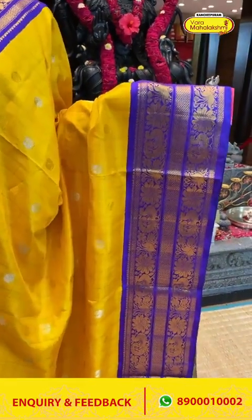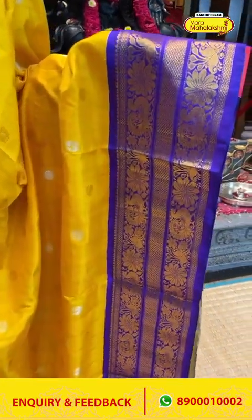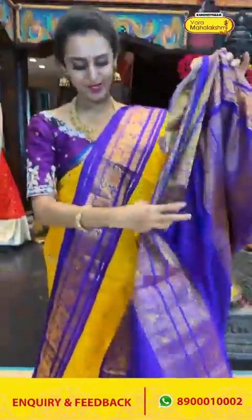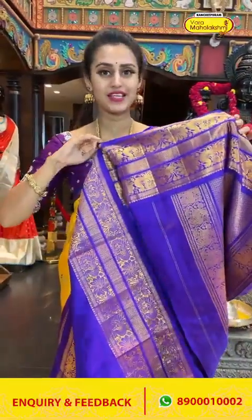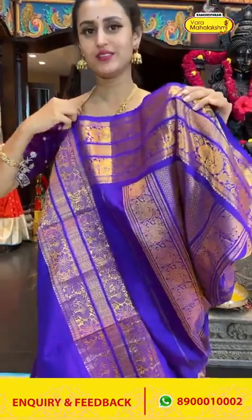Coming to the body, it's floral and peacock booties in zari. And the border is peacocks and floral jal with diamonds. And the pallu is diamond brocade. And the blouse is contrast. Nice and beautiful. So I'll give you the pricing and the contact details of this pretty one.